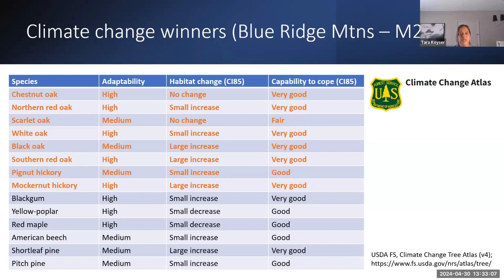Out of the species that we have listed here as currently abundant or common in the Blue Ridge Mountains, only 4 have poor capability to adapt under more extreme climate change scenarios: sweet birch, eastern hemlock, which has an invasive species issue, along with Fraser magnolia and red spruce, which is already a refugia from the last glaciation. Whereas oaks and hickories are projected to have small to large increases in habitat suitability. It doesn't mean they're just going to thrive there, but they are rated as having a good to very good capability to cope with that changing climate.